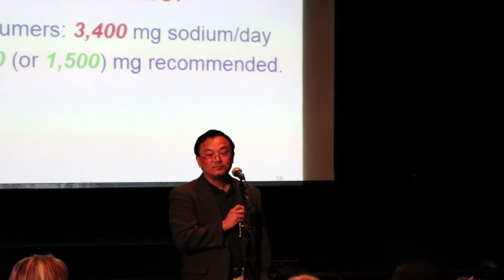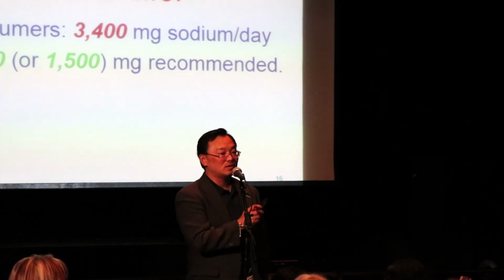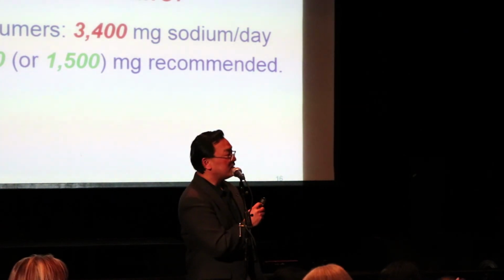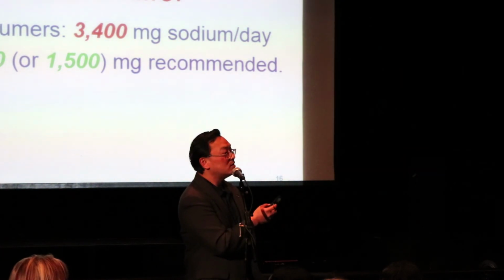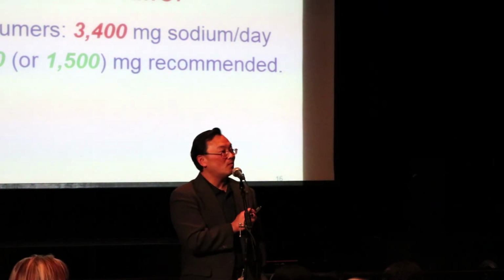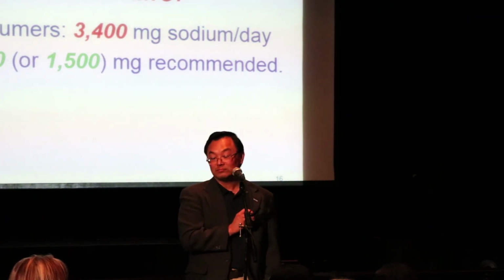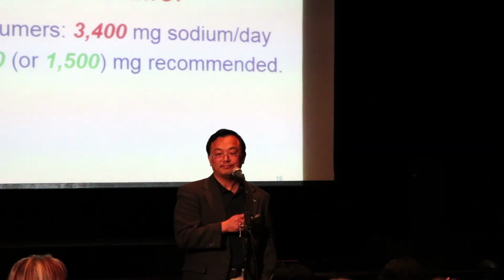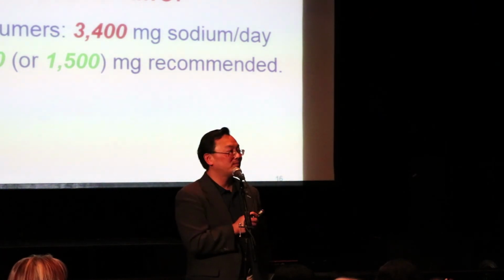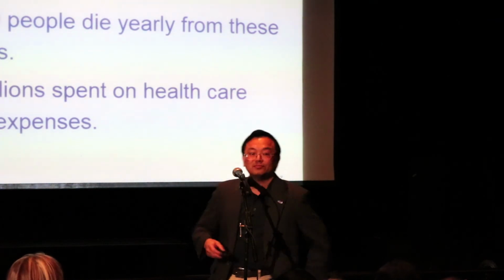US FDA has attempted to remove salt from the GRAS list. GRAS, again, not green grass, is the generally regarded as safe list. Since when? Since November 2007, 11 years ago. Well, of course, the food industry may not be happy about that. Okay, why is FDA trying to do that?